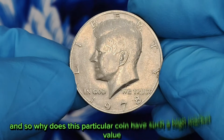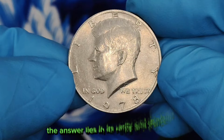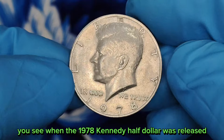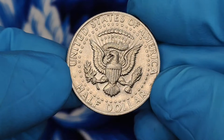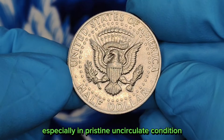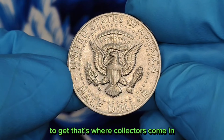So why does this particular coin have such a high market value? The answer lies in its rarity and demand. You see, when the 1978 Kennedy half-dollar was released, it wasn't as heavily produced as some other years. Though millions were minted, the coin's lack of widespread circulation, especially in pristine uncirculated condition, makes it much harder to find today. That's where collectors come in.